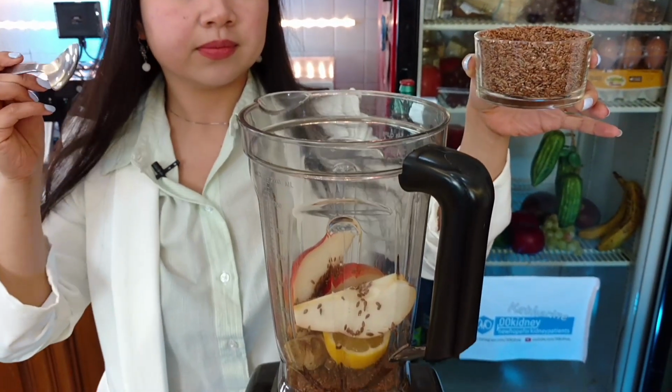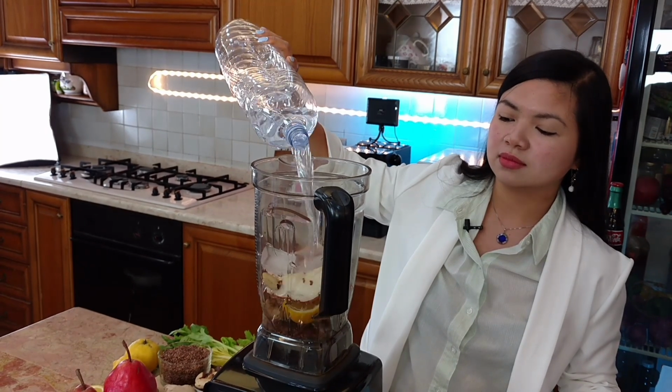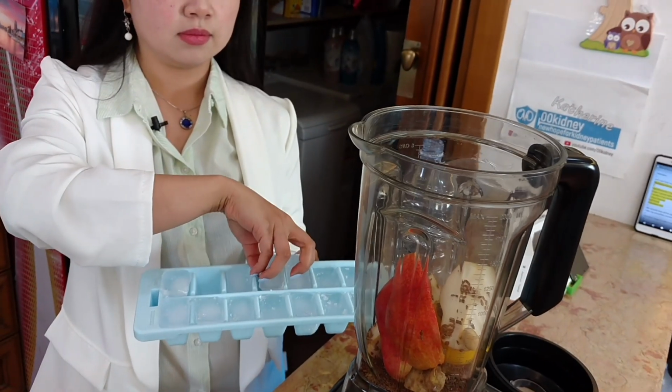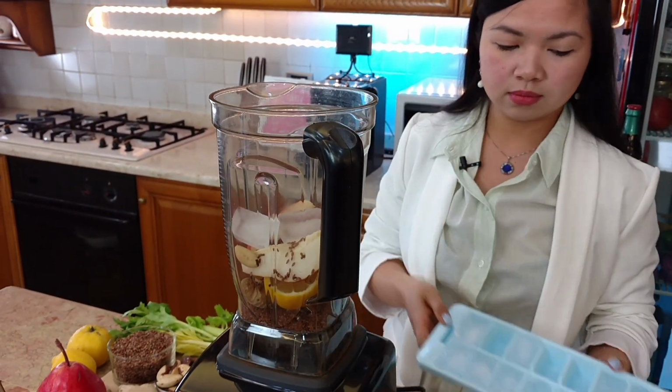Let's see how to put this together now. We already have all the ingredients in the blender. Let's add just enough water for the blender to work. I like my smoothies creamy. And don't forget to add a couple of ice cubes so it doesn't get too hot during the preparation.